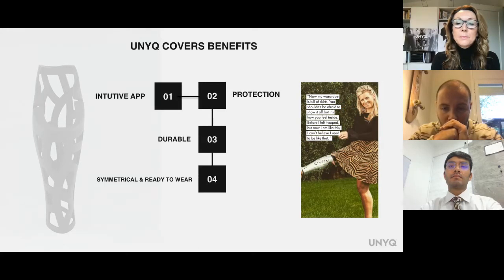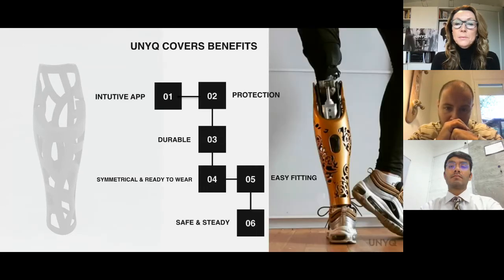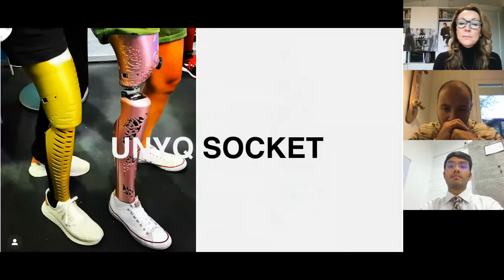It's symmetrical. That is what the smartphone takes care of. It also takes pictures of the sound leg. And it's very easy to fit onto the prosthetics. It's very intuitive from that point of view, and it stays on very well. Whatever you're doing, it is rock solid sitting on your prosthetics.